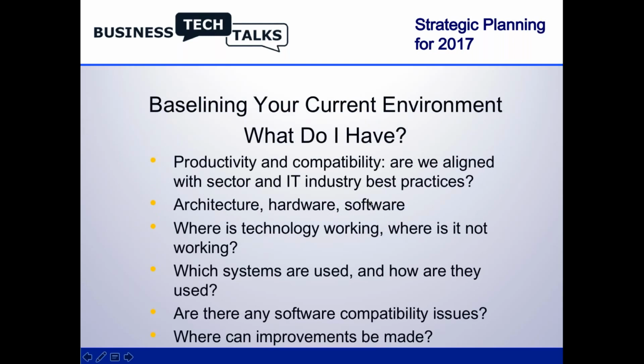As you're focusing on what you actually have, think about productivity and compatibility. Are you aligned with sector and IT industry best practices? Evaluate your architecture, hardware, software, and networking. Where is technology working? Where is it not working? Which systems are used and how are they used? Which systems are not used and should be decommissioned?